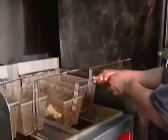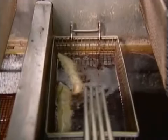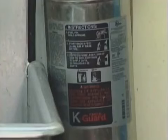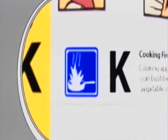Class K fires are fires in restaurant kitchens. In recent years, the restaurant industry has begun to use vegetable oils in their deep fat fryers. Class K extinguishers were developed to deal with these hotter oil fires in restaurant settings.